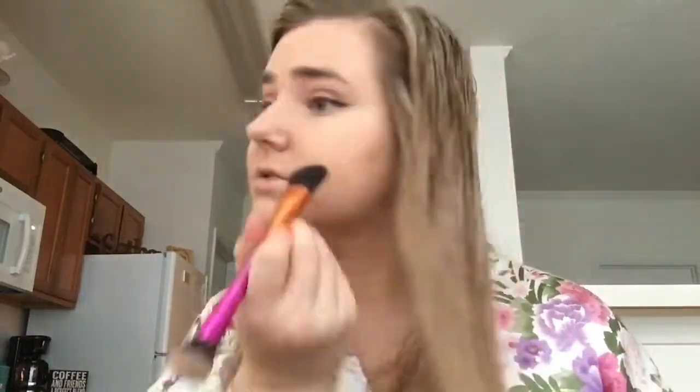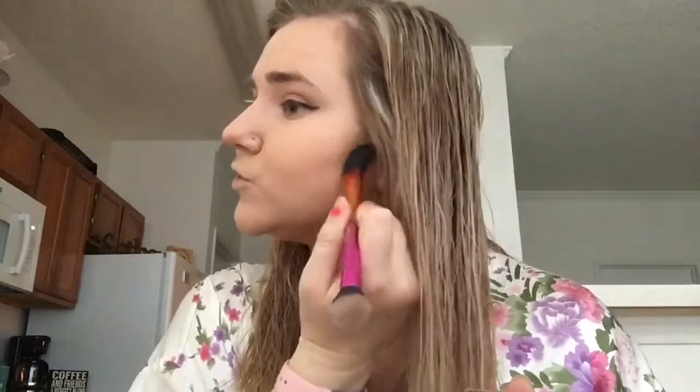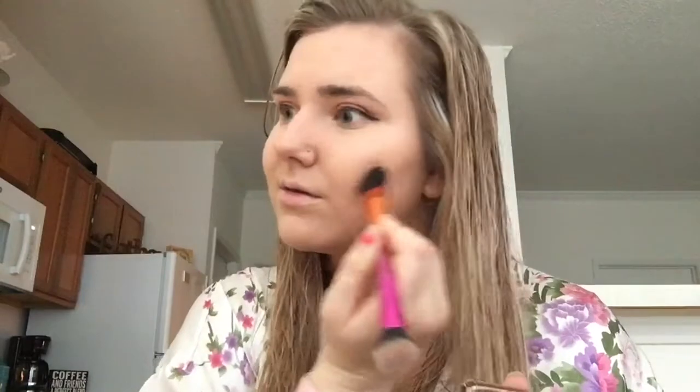So I'm going with my Hoola bronzer, and today let's just do it big. I'm going to go with this little angled brush. Whenever I feel rushed, I get a little frantic. So to be honest, right now I'm getting a little nervous because I'm running out of time, but we're still going to try to finish strong. We don't want to ruin all of our hard work.